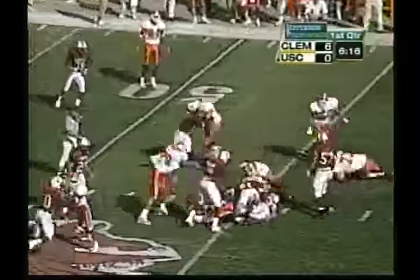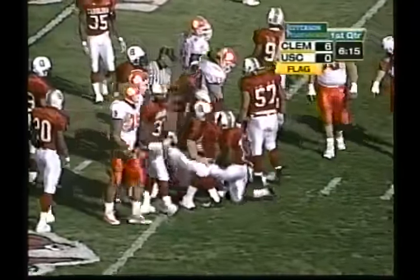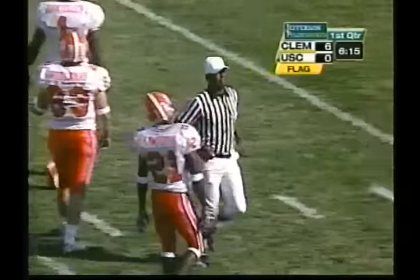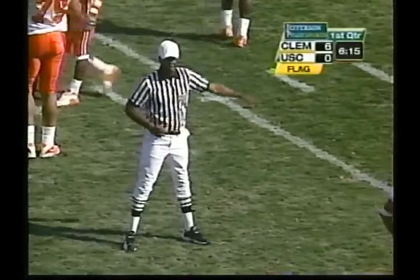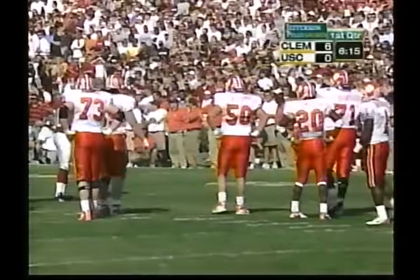Rambert again, flag on the play. He's up to the 45-yard line. Robinson makes the tackle for the Gamecocks. A lot of yellow stuff flying early in this game today. Prior to the snap, false start, offense, that's a 5-yard penalty. So a 5-yard penalty against Clemson.